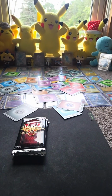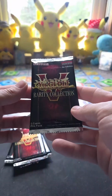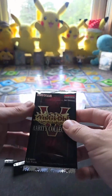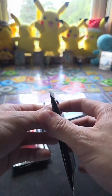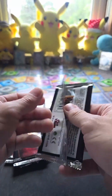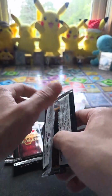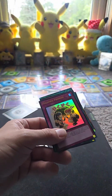Alright, let's get into this. Alright, Rarity Collection Yu-Gi-Oh! First for me. This will be fun. I like Yu-Gi-Oh! So, it'll be all foils. I said this probably 5 times. I'm like a broken record. And I open packs really weird. So don't mind me doing that.